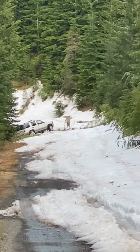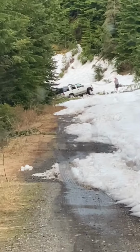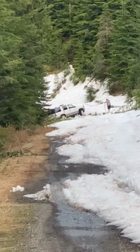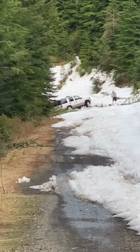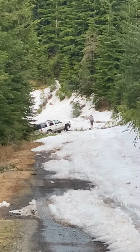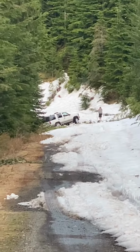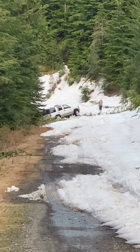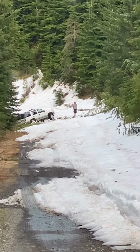It looks like a belt or rope, but I don't know if he's going to try to pull or drive out, or attach the rear of the car to a tree and then drive so that it doesn't slide down anymore. I don't know. I'm going to see. I mean, he's trying to put something together there. She is back in the car.